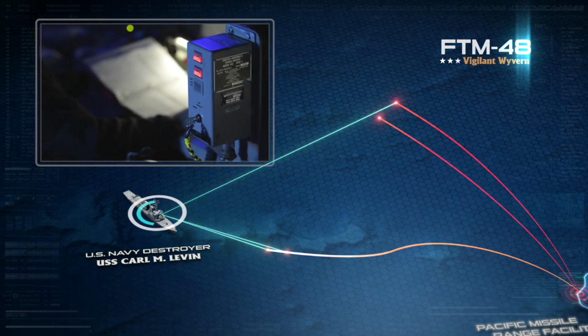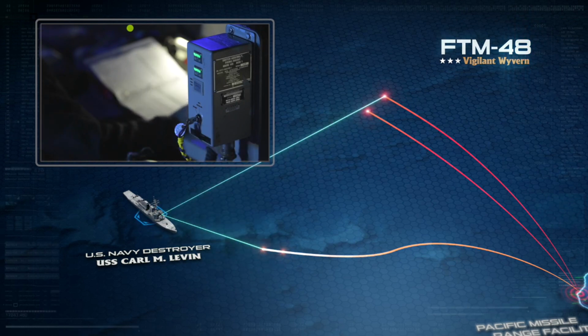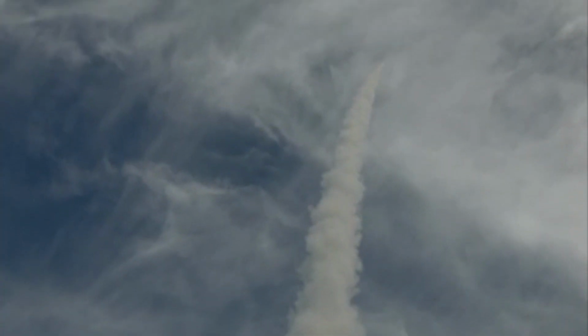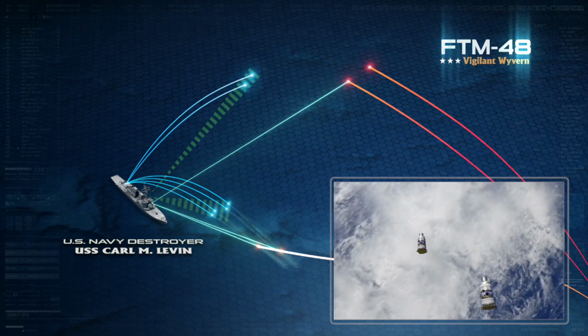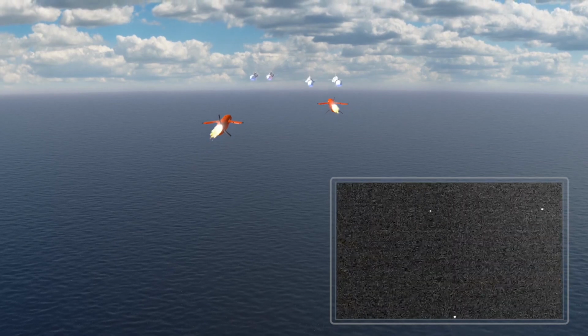The ship's tactical action officer rolls the fire inhibit switch to green, and the firing circuit is closed. Eagles away! USS Carl M. Levin launches 2 SM-3 Block 1As to counter the ballistic missile threat. Then, Birds away is called as the ship launches 4 SM-2 Block 3As towards the cruise missile threat. The Aegis ship provides guidance information and illumination to support the interceptors as they soar toward the targets.